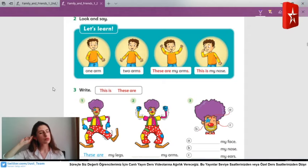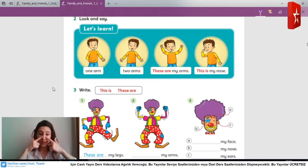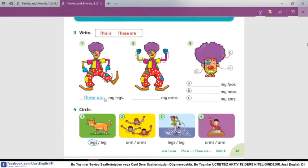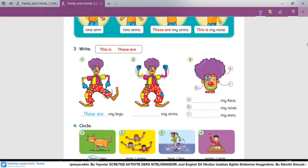Is it my nose? No. Is it my nose? No. This is your hand. And this is my nose. Great. This is or this are. Eğer çoğulsa, tıpkı buradaki gibi, these are my arms. Ya da they are 8 years old demiştik. Çünkü iki kişilerdi. Ama bu sefer these are ya da this is. Bakıyoruz legs. Yani bacaklar, çünkü bir s var burada. O zaman çoğul bir şeyden bahsediyor. My leg deseydi, this is my leg olurdu.